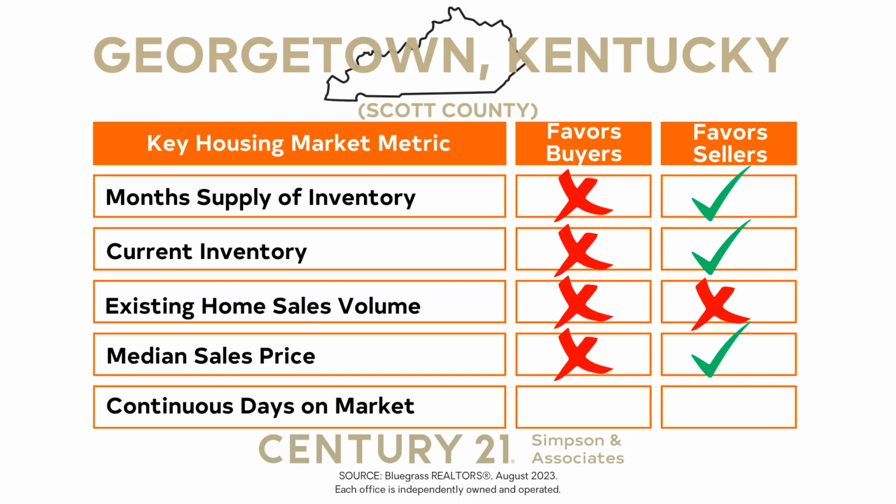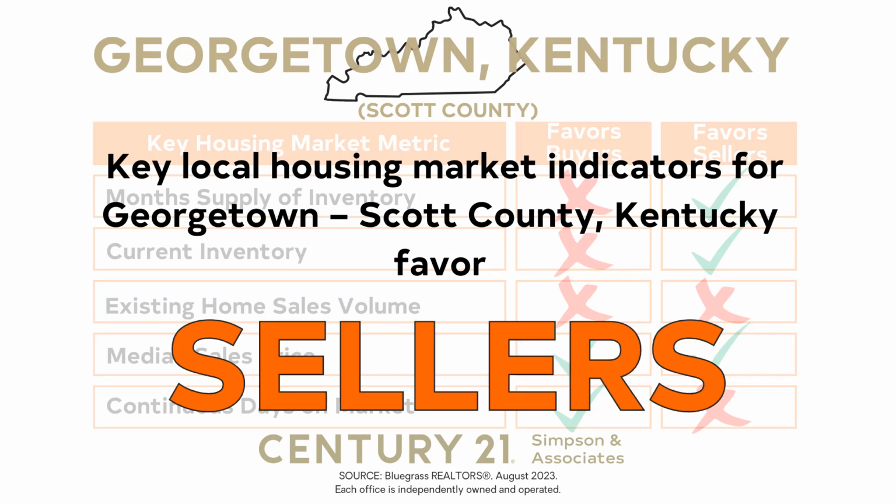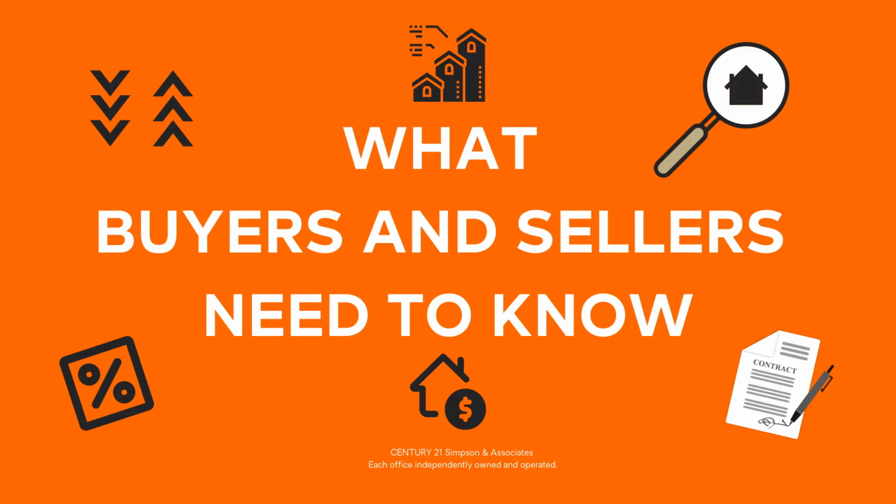Lastly, the continuous days on market indicator shows that while homes are selling at a slower pace, the market still favors sellers due to homes selling faster than in many other markets. Considering these key indicators collectively, the overall market for August 2023 in Georgetown, Scott County, Kentucky, favors sellers. Before we sign off, we want to provide some practical guidance for both buyers and sellers.